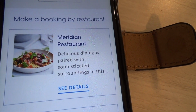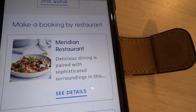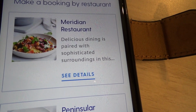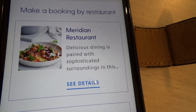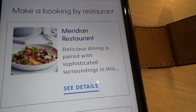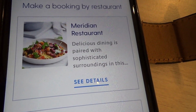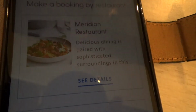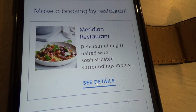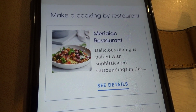It's worth saying, of course, that you can still book your restaurants via the phone in your cabin, or you can actually go to the restaurant and ask them if they've got a table, particularly the free to use restaurants, Meridian and Peninsula. If they have, they'll get you sat down straight away, but if they haven't, they'll give you a buzzer, so you can take your buzzer with you, go and have a drink in the bar, and once your table's ready, the buzzer goes off and you know your table's ready. So you can still do that. You don't have to use this app, but we've found it very useful.